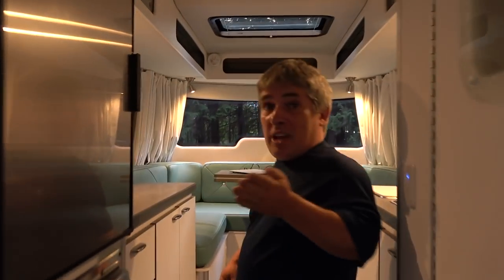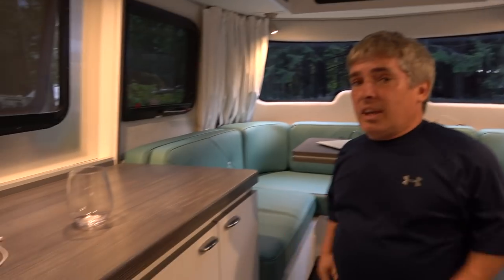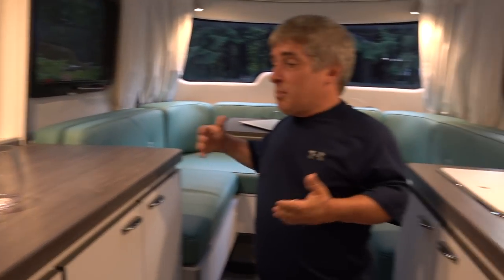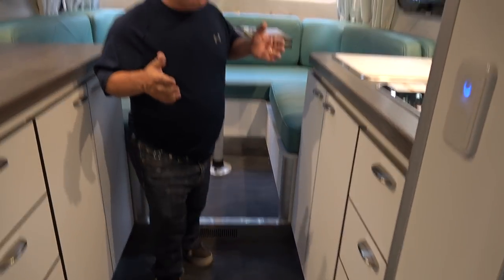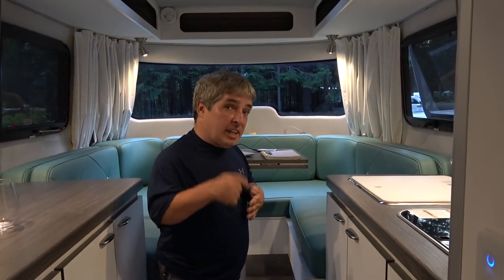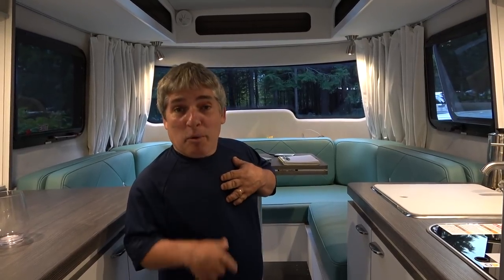So come on into our Airstream Nest. This is our Airstream Nest for another day. Everything that we have is actually in here right now, and everything in here has a spot to be put away. So the pro is everything has a spot to be put away. The con is everything needs to be put away in order to function properly in here. So it's been taking some adjustment, but we're getting it, and it's not that bad.